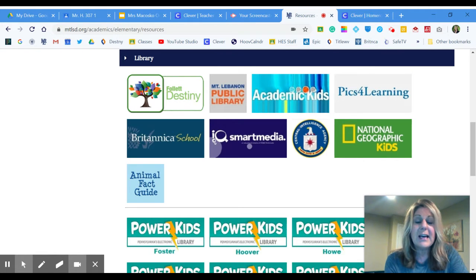And then in one of our other lessons, we'll be going up here and taking a look at Follett Destiny. That's our Destiny program that we use all the time in school, that we were using on our last lessons before we had our break. This is what you use to find books and to see if they're available in our library. You can do this from home too. You don't have to be at school in order to access our Destiny catalog. So you can take a look and see what books are in and what books are out.